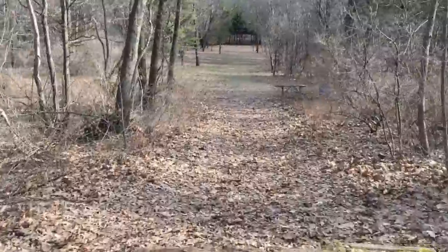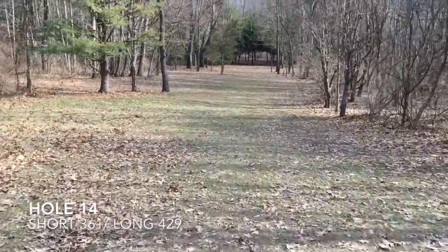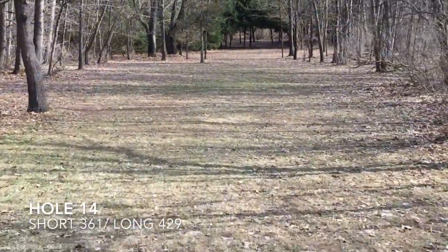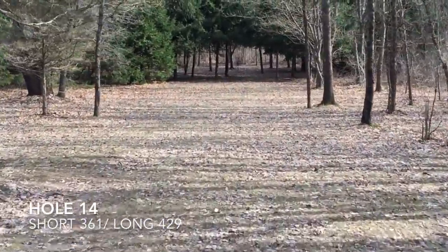So headed here now into hole 14. Again, this is from the launch perspective, 429. Really low ceiling around the basket. Are you just trying to get your drive up the middle as close to that opening as you can? Exactly. You're going to want to throw a mid or a flippy fairway or driver that you know you can trust to just float dead straight and stay in the center of the fairway here.